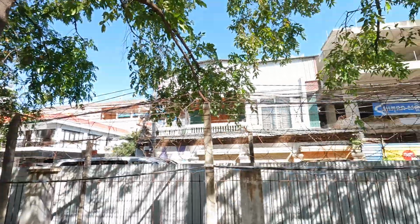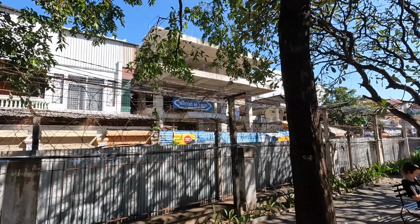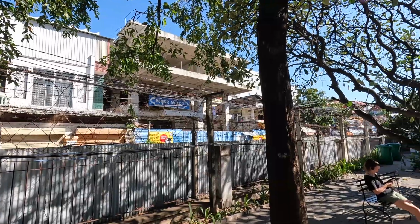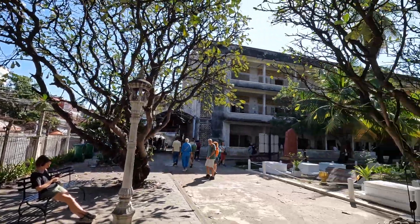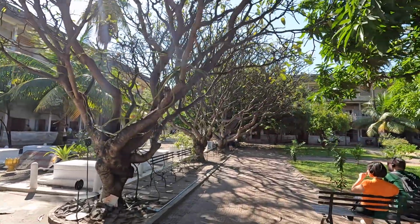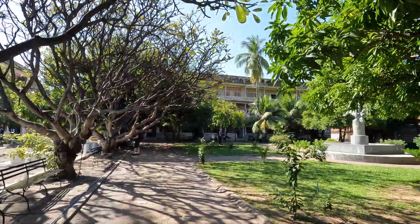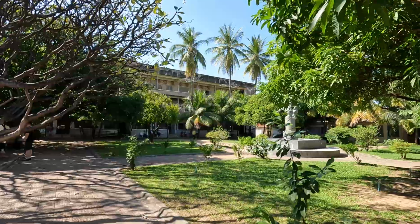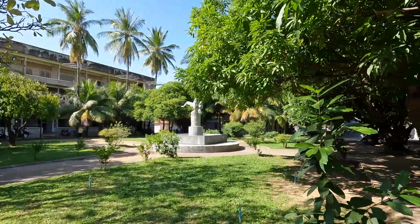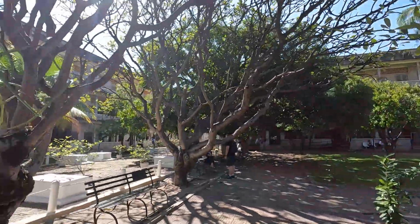Okay, so this is in the grounds of S21, and you can see on top of the fence there all the barbed wire. That was to keep prisoners inside and people from outside from coming in, because it was all secrecy. No one knew what was going on in here, only the prisoners and the people that worked there. And it looked so peaceful here, you just couldn't imagine what went on.